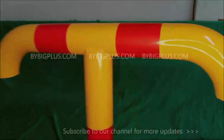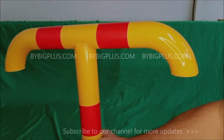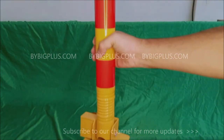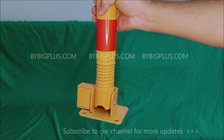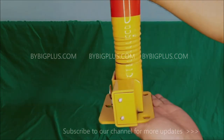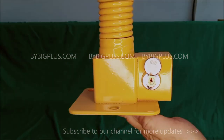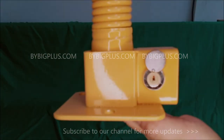Whether you need to secure your personal parking space, manage access to commercial parking lots, or enhance the security of gated communities, the T-shaped parking barrier spring pole is the perfect solution. With its robust construction, reliable locking mechanism, and adjustable height, it provides an effective deterrent against unauthorized vehicle entry and ensures the safety of parked vehicles.